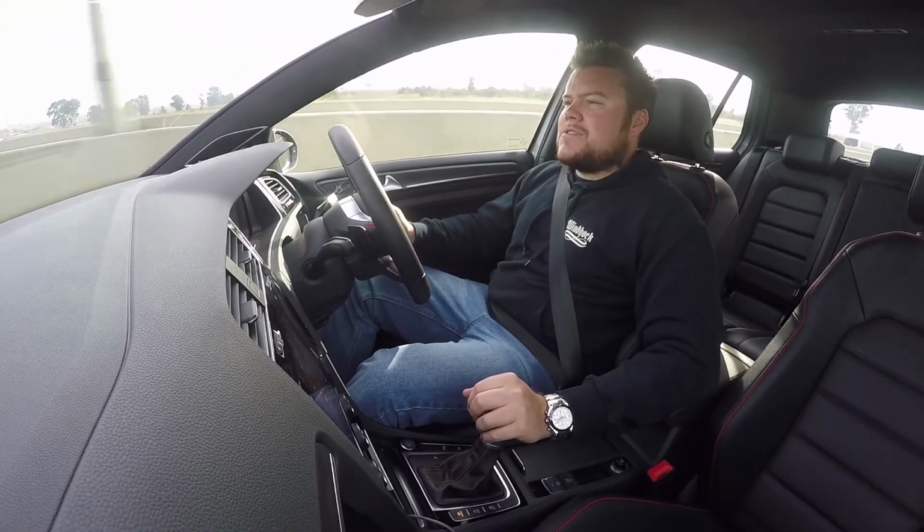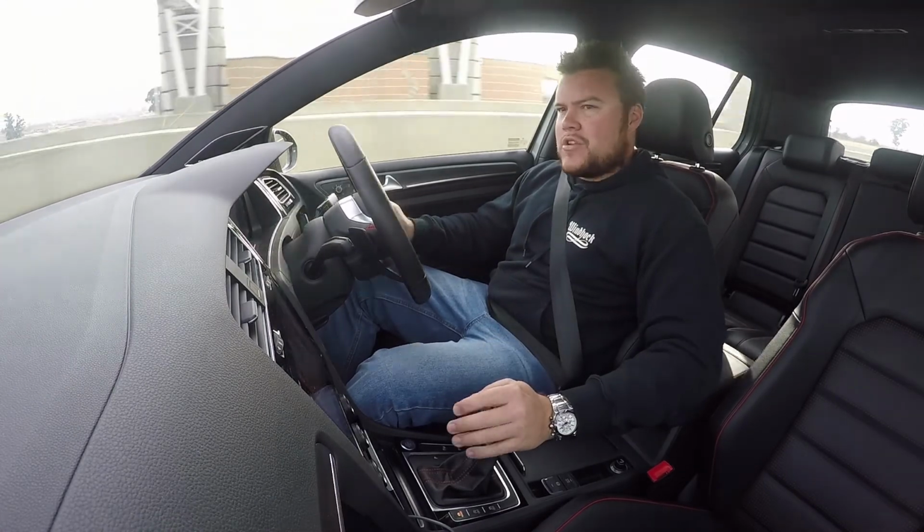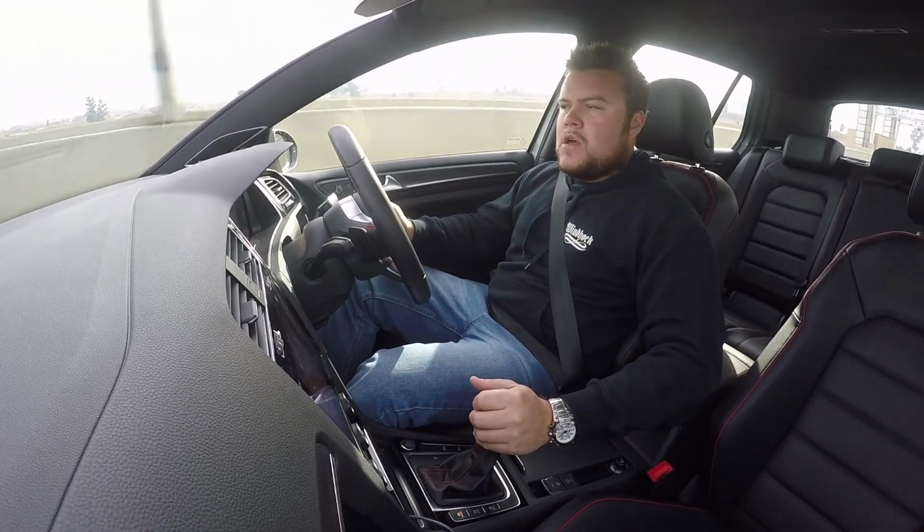I am a bit sad that it's missing its fog lights. I'm one of those guys that likes to drive a GTI with the fog lights on during the day when there's no fog, because I'm cool like that.